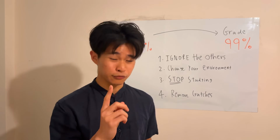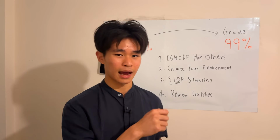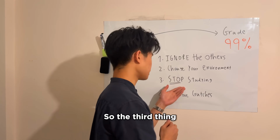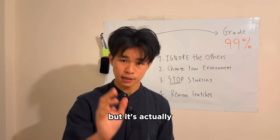This is one really nice spot. If I go early in the morning, I can kind of steal the spot from other students and put my stuff on the desk. And so whenever I walk to study at that spot, I know 100% I will actually be doing stuff. So the third thing is to stop studying. This sounds extremely counterintuitive, but it's actually very practical.